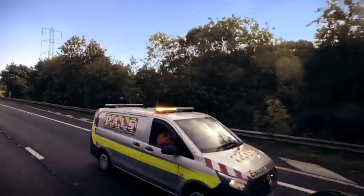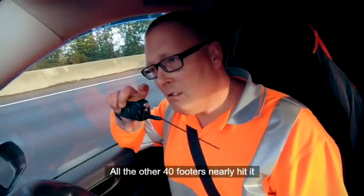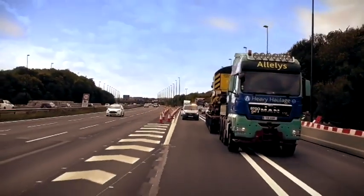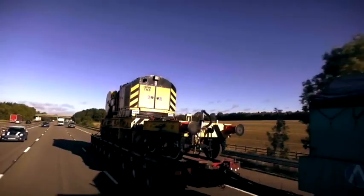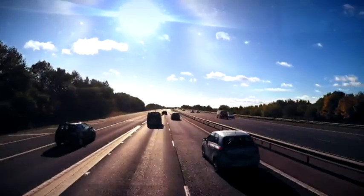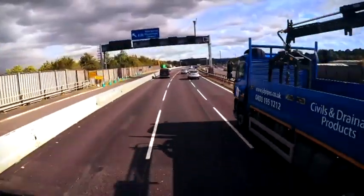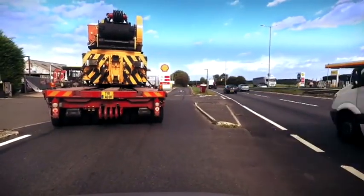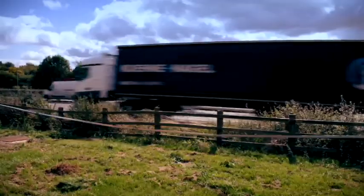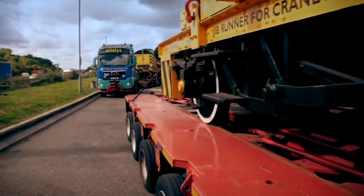That's as bad as I've known to park and get out of services for some time. That was ridiculous there. It's bad anyway, that road, but why would you park there? You've seen all the other 40 foot nearly hit it. After 4 hours of pounding the motorway, Terry is due a break and he needs to park up. Yes, mate, I'm just coming in now. Yeah, I can see it. With 45 minutes to spare at a service station, they try to make themselves at home.